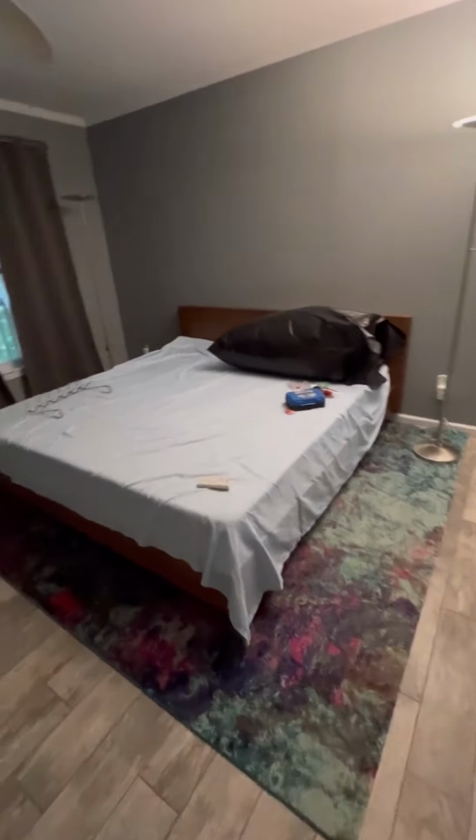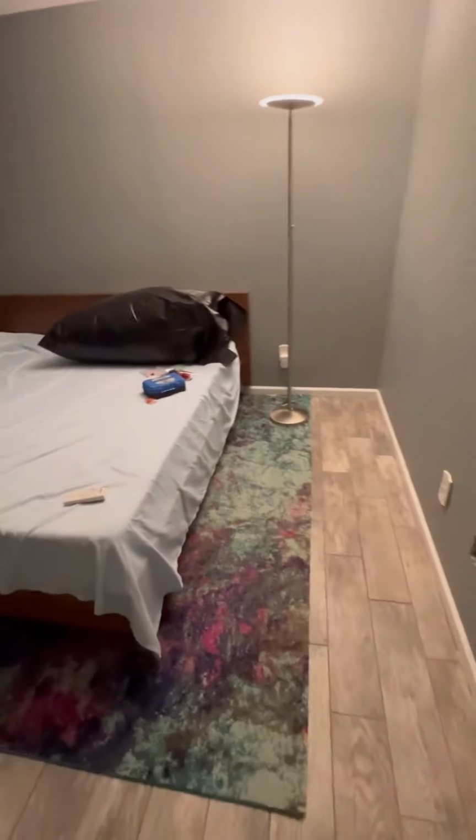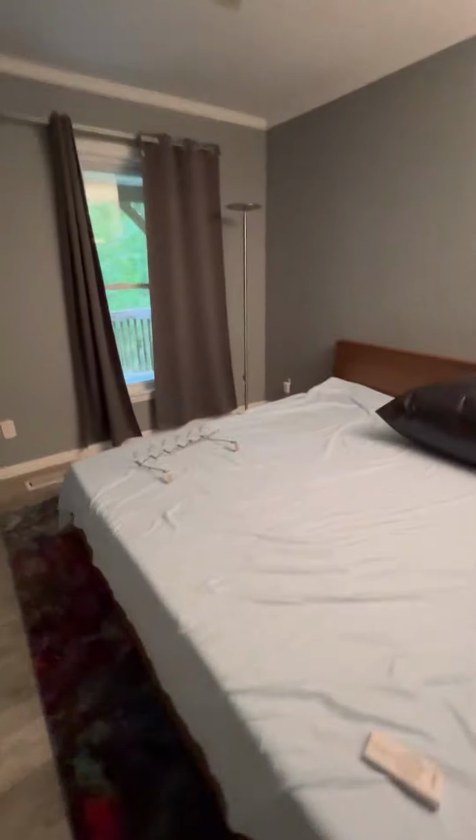Decent size, you know. Goes in both sides. This is another huge room, and believe it or not, this is the third largest room. Two huge bedrooms are upstairs. So this is a king bed, and you can see there's tons of space with a king bed in here. It's just a really nice big room. And this closet, I would say, is a little bit bigger than the other one even.